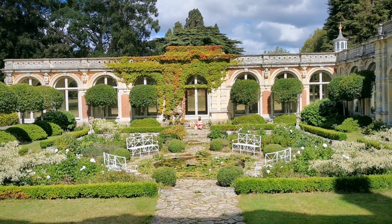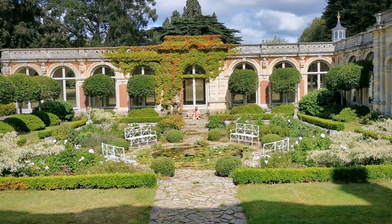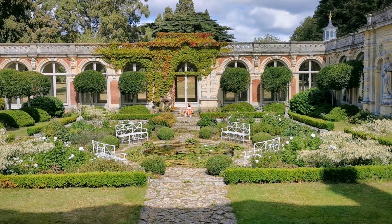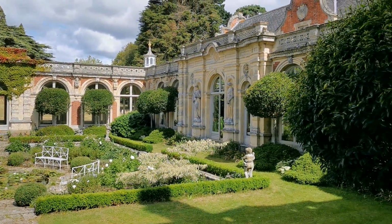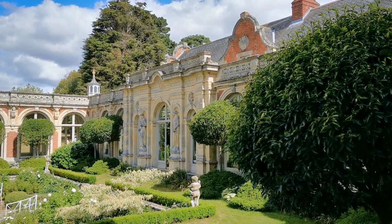And this would be the view from the main rooms in the house, looking out over this garden. I think from higher up it's even more impressive. And the symmetry of it all ties together beautifully. Sits so nicely in the surrounding buildings, it's so sheltered here and peaceful.